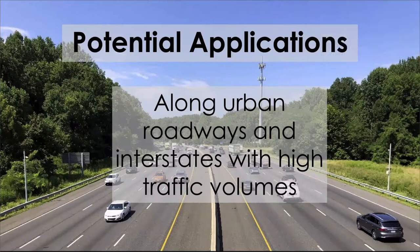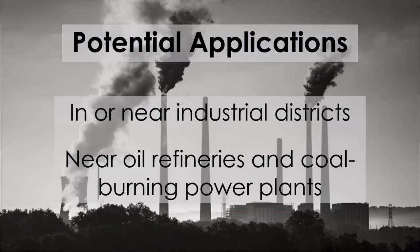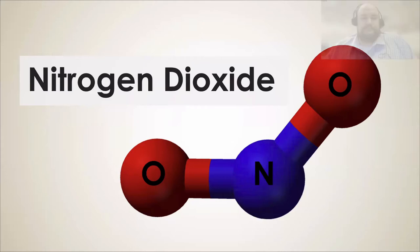All right, so what are some potential applications for some of these species? Well, placing them along urban roadways or interstates with high traffic volumes is one potential use. A lot of the particulates come from automobile exhaust, or at least from automobiles that are burning fossil fuels. This is a common source in the environment. Also in or near an industrial district, near oil refineries, coal-burning power plants, that sort of stuff. And you'll see a theme throughout a lot of the contaminants I discuss. A lot of it can be tied to fossil fuels. So that's something to think about.